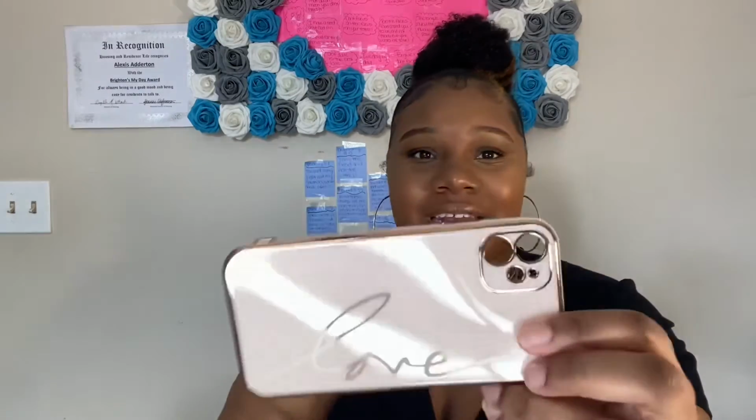This case was probably $1, y'all. This case was probably $1. Come on now. I think I got another one. Yep. Got another phone case. This is very me. It says me on it. Like, I'm about to put this on my phone right now. Just basic news. It's my aesthetic now.